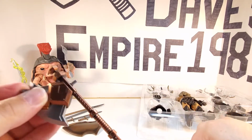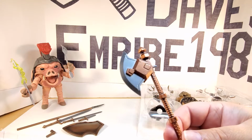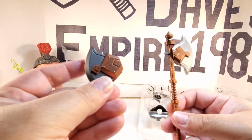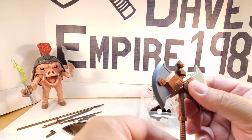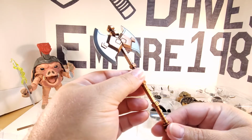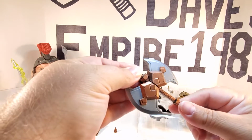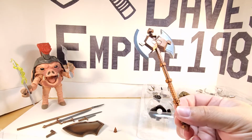You could have a single bladed monster axe, or if you take that cap off, you can put this other matching blade on and have a beautifully barbaric double bladed battle axe. Hell yes. That cap comes off as well. Maybe you can add things to it. Who knows? We're gonna snug that back on for now. That is wicked.